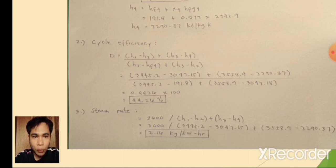And then for the steam rate, the solution: 3,600 over H1 minus H2 plus H3 minus H4. We evaluate 3,600 over 3445.2 minus 3047.18 plus 3558.9 minus 2290.37. And then the result is 2.16 kilograms per kilowatt hour.